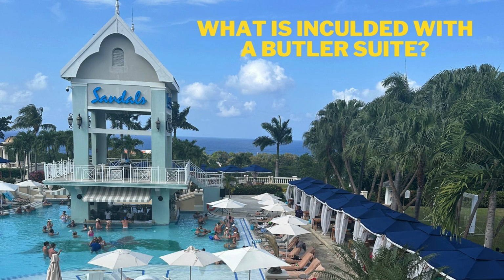You may be wondering what's included when you have a butler service room. One of the first things you'll encounter is private luxury transportation to and from the airport. You will also be provided with a private resort orientation. You will be supplied with a cell phone so you can reach your butler team whenever you need. The butlers will also make your dining reservations for you.